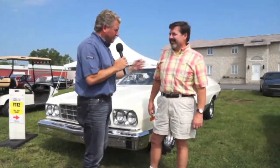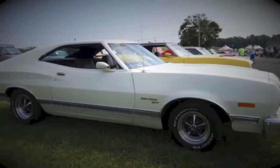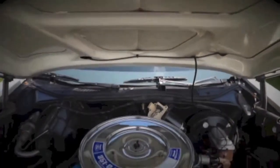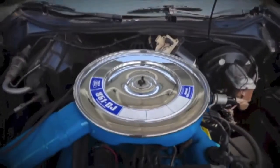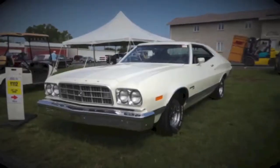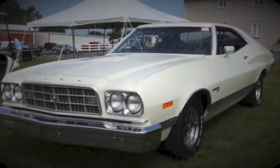Here we go, the first Torino out on the field, apart from the Starsky and Hutch Torino on last week's show. We got Charlie now. How you doing, Charlie? I'm just fine, Fletch. Thank you. That's good. The presentation here of your car is beautiful. Give us the rundown. Well, it's a 1973 Ford Gran Torino Sport, and has a 351 Cleveland, the Cobra Jet engine, and it's automatic, and it's been restored, it's been repainted, and the engine's been worked over.